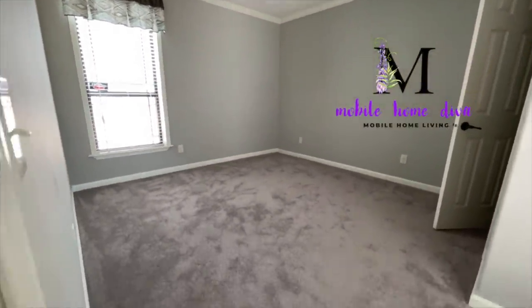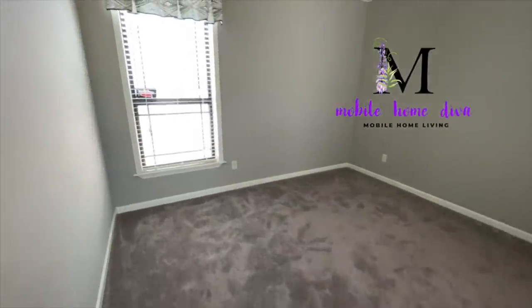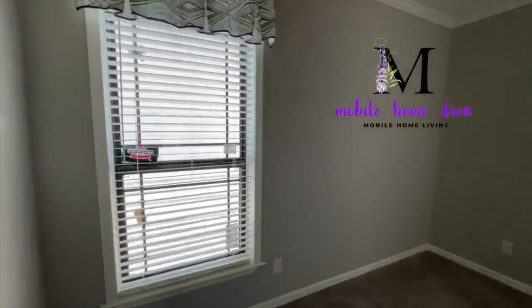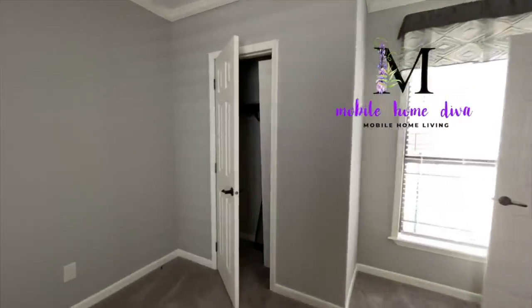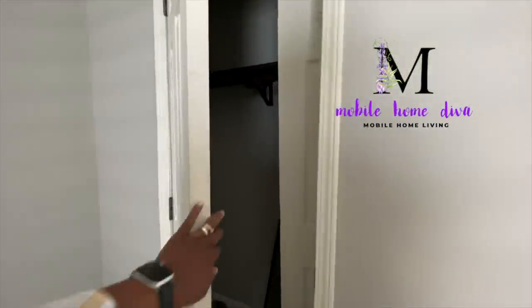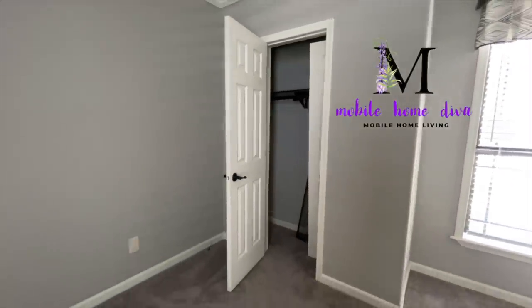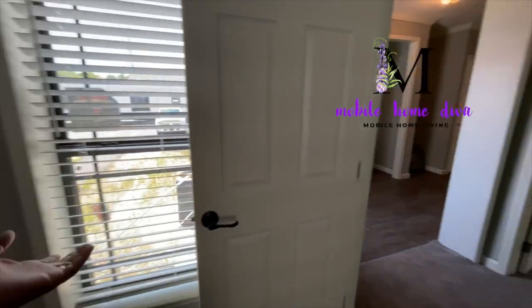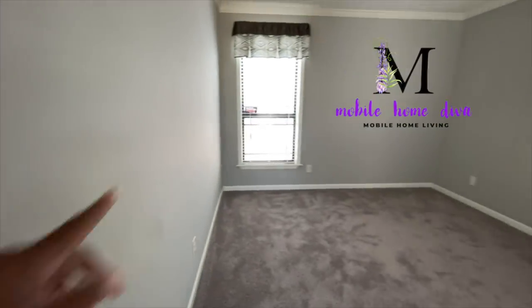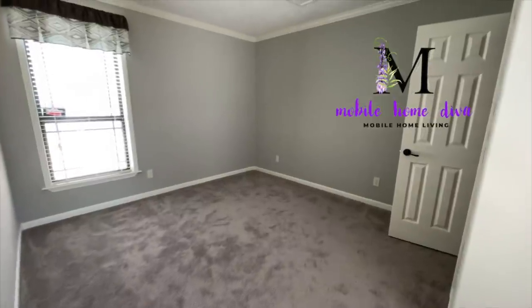Really lovely. Nice size bedroom. This is the size of a lot of people's master. This is a nice bedroom. Really lovely. You've got a standard closet in here. All right, so that's your closet. Your window's right there, but it's bringing in so much light, you guys. And then you got a window right there. Really nice. So that's bedroom number one.